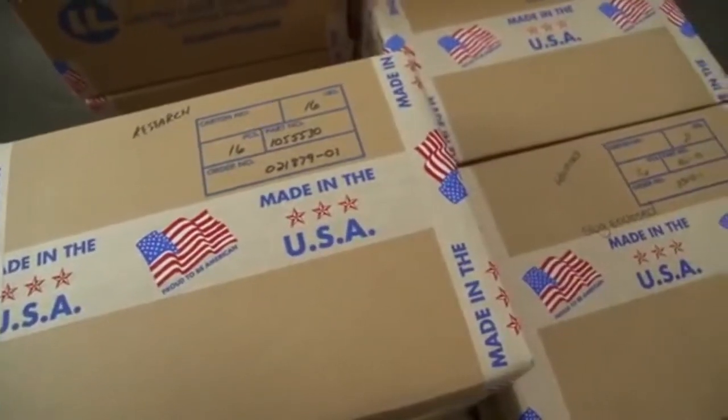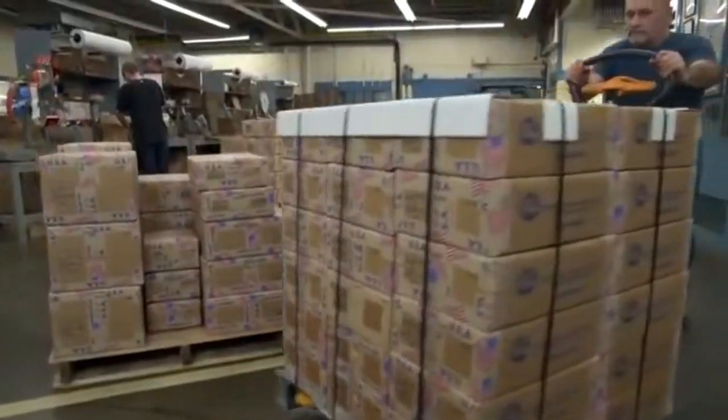So all the boxes have a packing tape that says made in the US, which is really important to us because we want our customers to know not only in America but in other countries that the United States produces top quality parts.